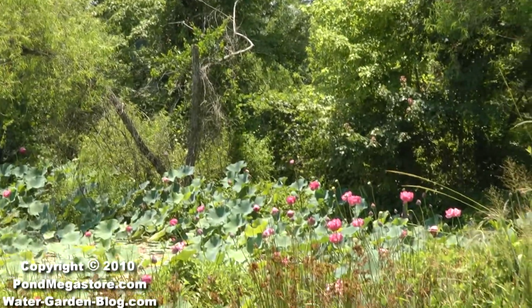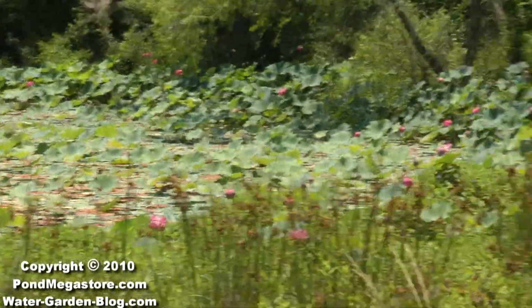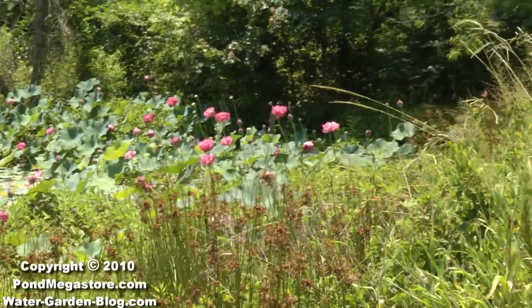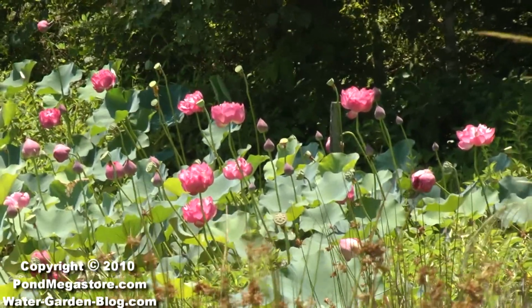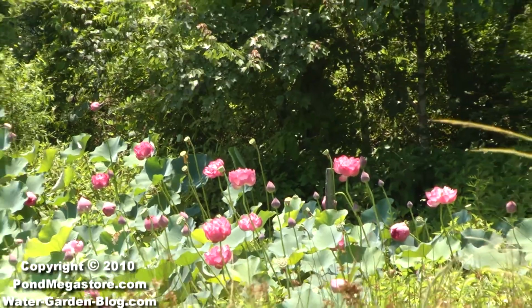Peach with raindrops. You can actually tell right now the flowers are more red in the pond than they actually are in a contained pot. And they actually get bigger in a pond as opposed to a pot. All the plants kind of grow to fit their container to some degree.